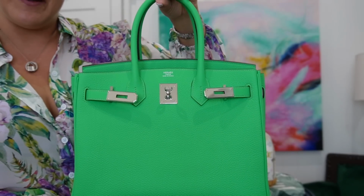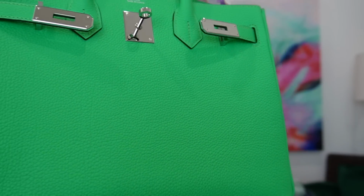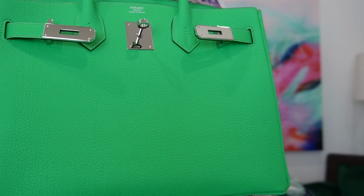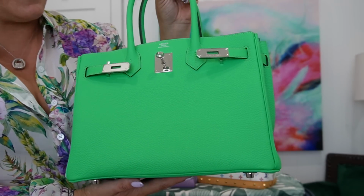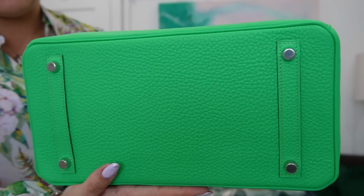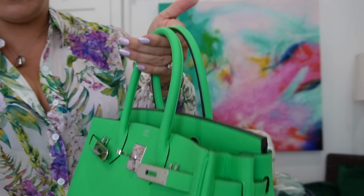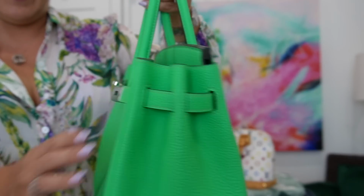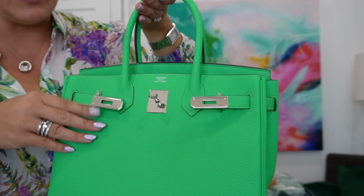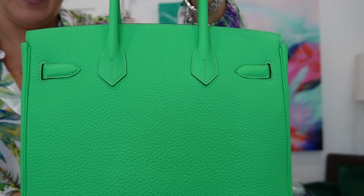Next we have the Hermes Birkin bag in Togo leather, palladium hardware, in the colour Vert Cyprès. Now this particular bag has 4 feet, 2 top handles, obviously a very complicated closing mechanism. If you're familiar with Birkins at all, you will be familiar with that. Nothing on the back at all.